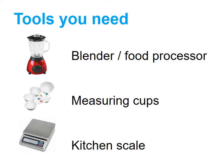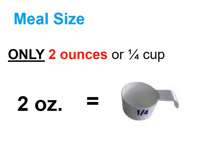The tools you will need: 1, a blender or food processor, 2, measuring cups, 3, a kitchen scale. Your meal size at this stage is 2 ounces, which is the same as 1/4 of a cup.